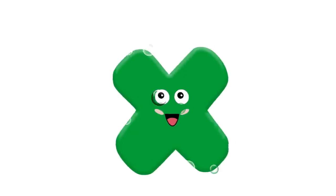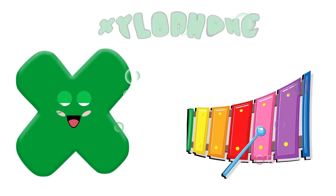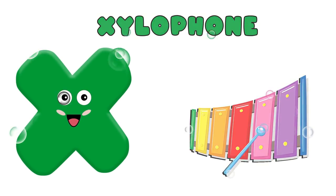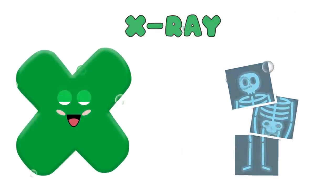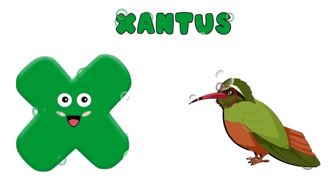Here comes the letter X. X for xylophone. X, X, xylophone. X for X-ray. X, X, X-ray. X for axontus. X, X, axontus.